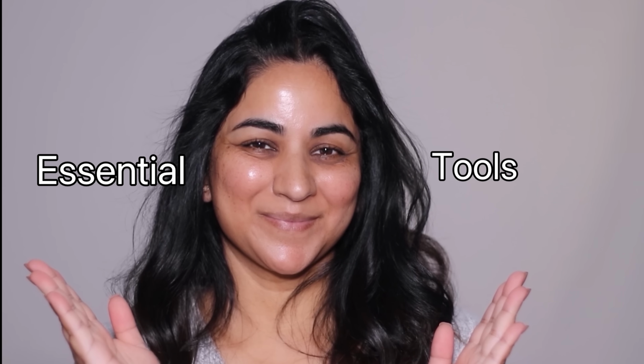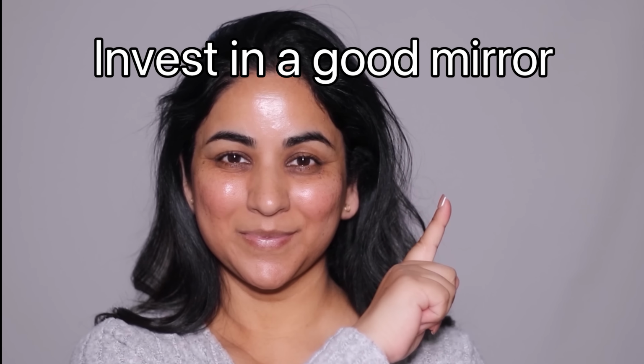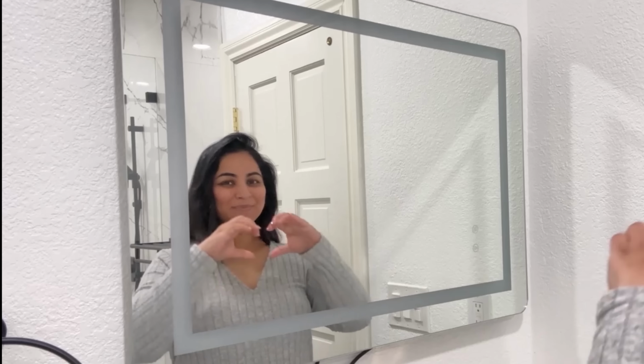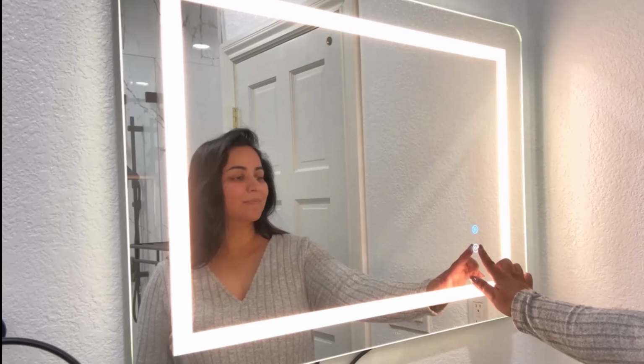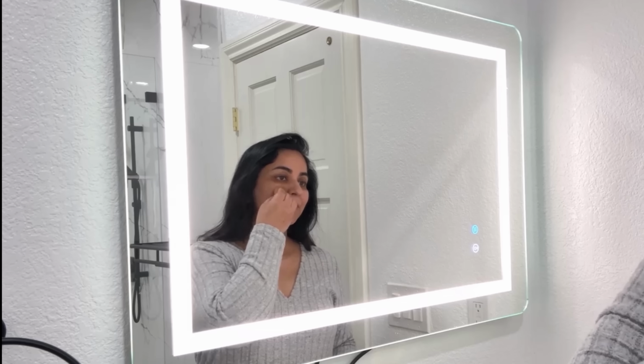where you are. Now, there are some essential tools for makeup in different lights. First things first, invest in a good quality mirror with adjustable lighting. Trust me, you will not regret it. I bought one long ago. When I say long ago, maybe 7 years ago, and I still use it. It mimics different light scenarios and helps you apply makeup accurately.